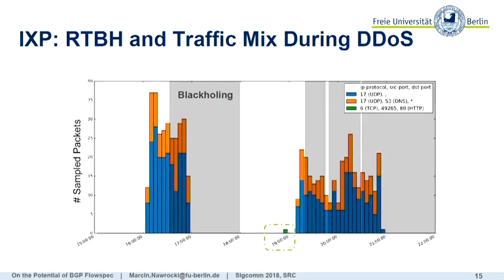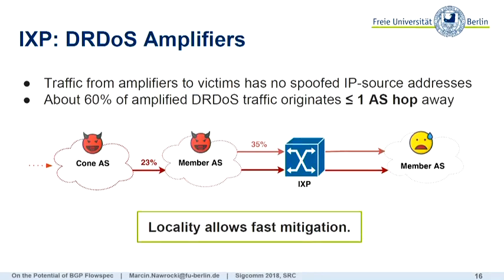The good thing about the amplified UDP traffic is that the traffic from amplifiers to the victim is actually not spoofed. So we checked where the amplifiers are located, in which networks. And what we found out is that around 35% of the amplified DDoS traffic actually originates from a member AS, and another 23% of the DDoS traffic is only one AS hop away. So we argue that this locality of the attack traffic allows fast mitigation.